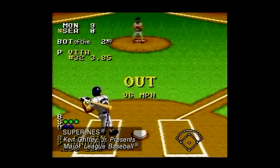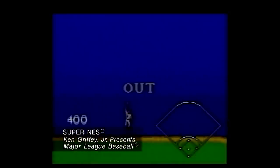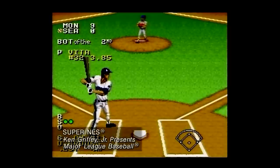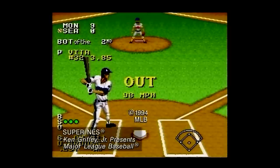An awesome battery in the game pack saves your progress! Get into the game with Griffey! In Ken Griffey Jr. Presents Major League Baseball, only for the Super NES!